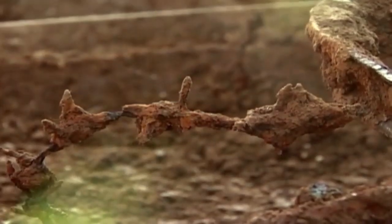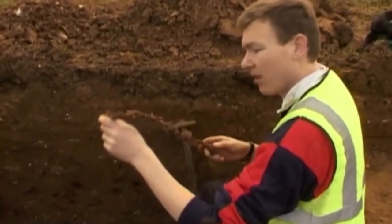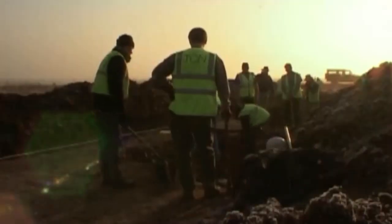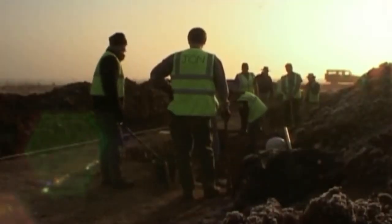German barbed wire. It's heavier gauge than the typical British wire, and it's got a lot more barbs on it. They are the detectives of the Great War, and they're here to put flesh on those bones, to give names to those soldiers and reveal the way they lived and died.